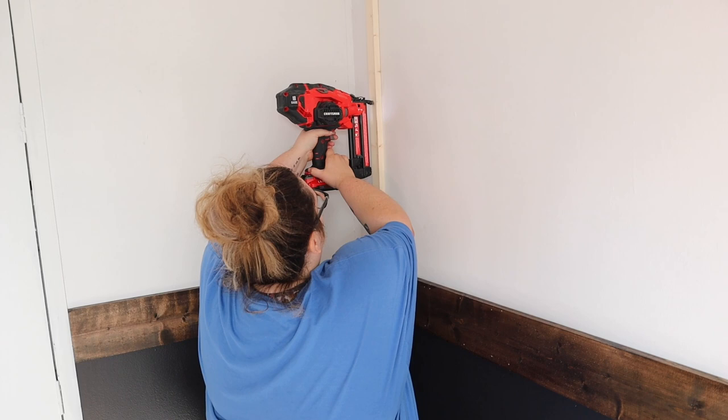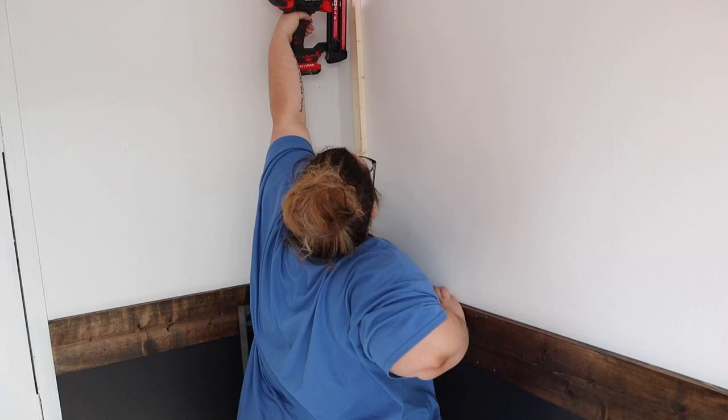Okay. Here's Merina. Popping some nails in. Oh man, look at that. I can't reach. Oh no. Look at this, all you're cleaning up her messes.